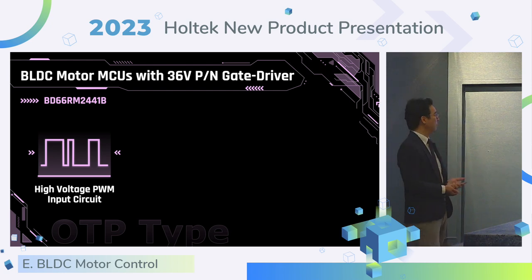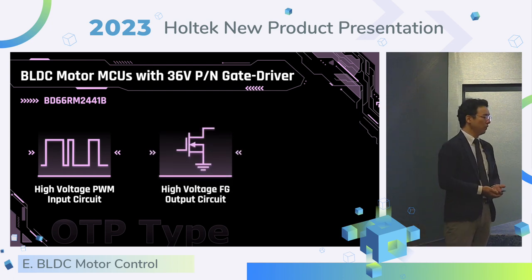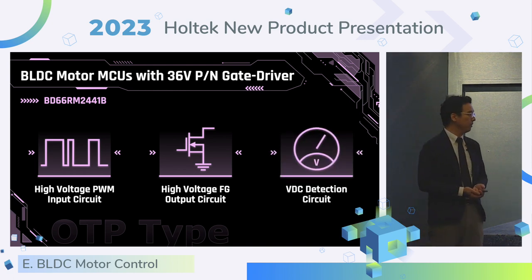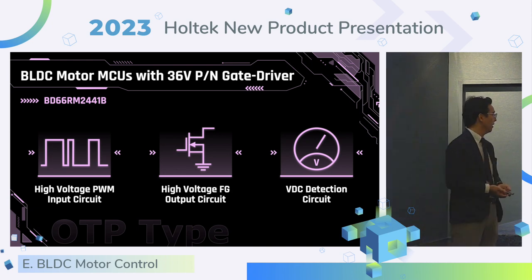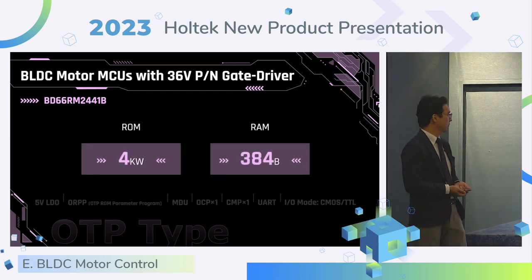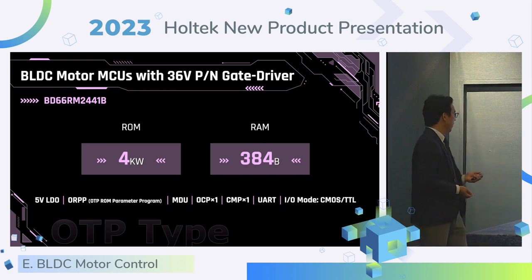BD66RM2441B. Its main features including high voltage PWM input circuit and high voltage FG output circuit. And it also has a BDC detection circuit. With this integration, it will help you reduce lots of external components and reduce PCB size. And its basic spec, 4K word ROM and 384 byte RAM. And it has 5 volt LDO.